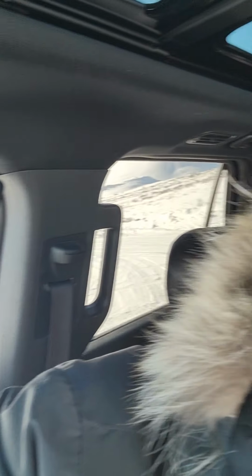Just to give you a little bit of heads up, it was about minus 40 last night. It's about minus 30 out right now, and that's Celsius. And I guess it really doesn't matter, Fahrenheit's the same at minus 40 as it is in Celsius.